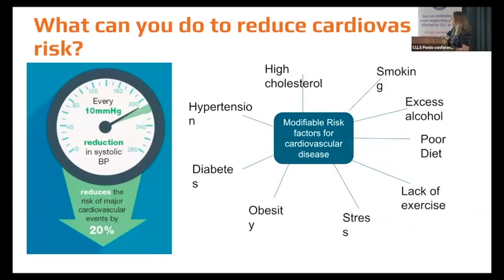So, as I said before, what can you do about it? For every 10 millimeter reduction in your blood pressure, you reduce your cardiovascular risk, these very nasty complications, by 20%. So you could exercise more.